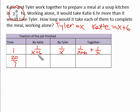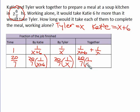If she works 1 over x plus 6 of the job per hour, that's the fraction she gets done in 1 hour, so I need to multiply it by the 20 sevenths. That's the complete part of the job she'll get done in this much time. And the same thing with Tyler: he'll get 20 sevenths times 1 over x of the job done in this amount of time. So together, we'll have 20 sevenths times 1 over x plus 6, the part Katie gets done, plus 20 sevenths times 1 over x, the part Tyler gets done.